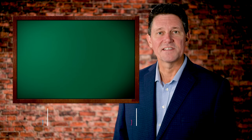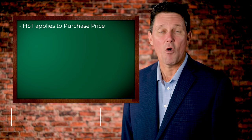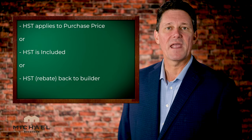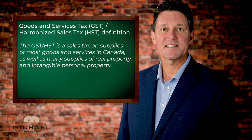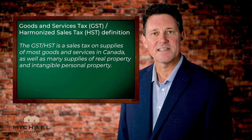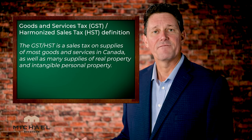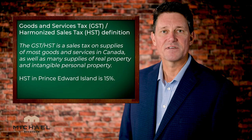What does it mean when you see a listing and it says HST applies to purchase price, or HST is included, or HST rebate back to builder? Well, first let's define HST. It stands for Harmonized Sales Tax. It's a federal sales tax in Canada. It's at various rates throughout the country, and in PEI, it's 15%.